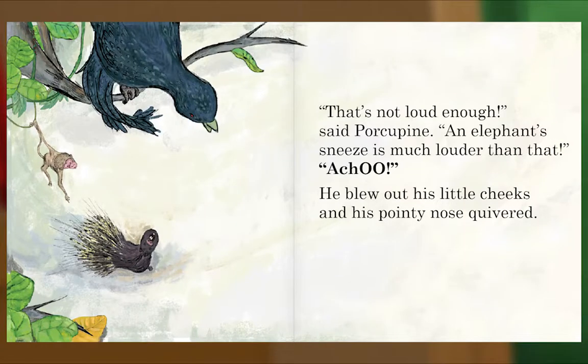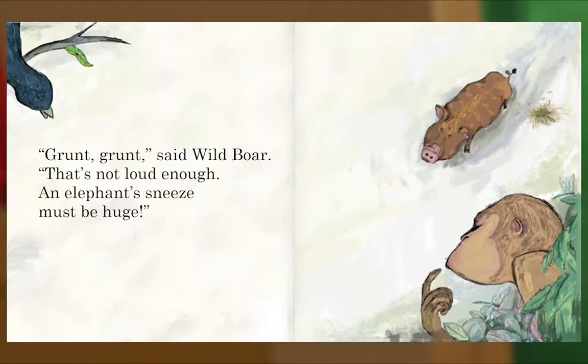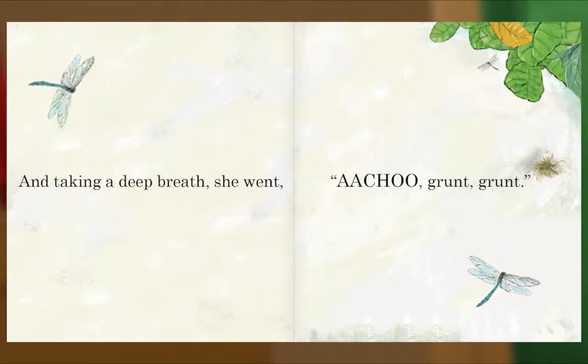That's not loud enough, said Porcupine. An elephant sneeze is much louder than that. Achoo! He blew out his little cheeks and his pointy nose quivered. Grunt, grunt, said Wild Boar. That's not loud enough. An elephant sneeze must be huge. And taking a deep breath, she went, Achoo! Grunt, grunt.